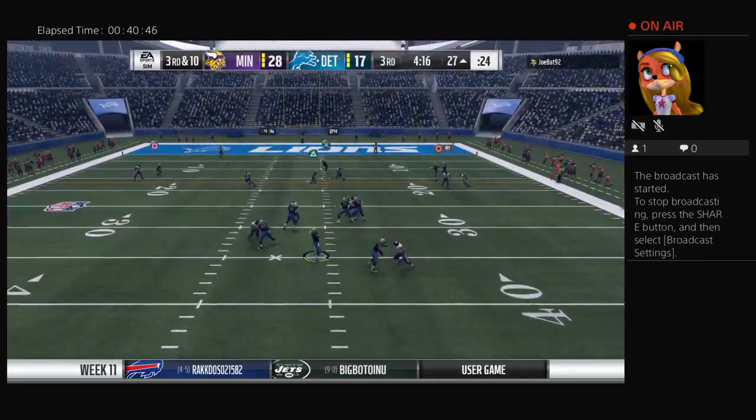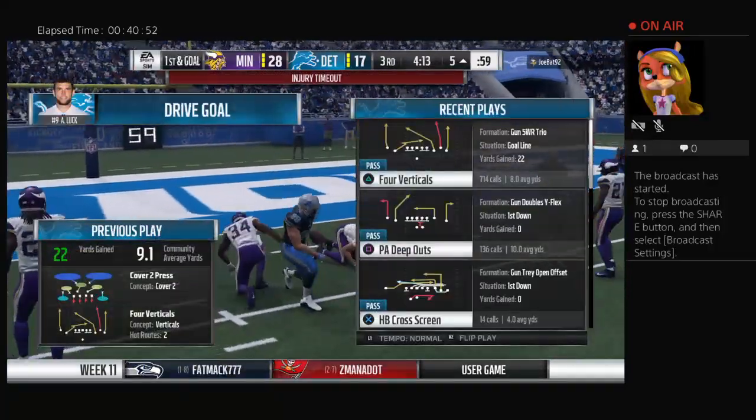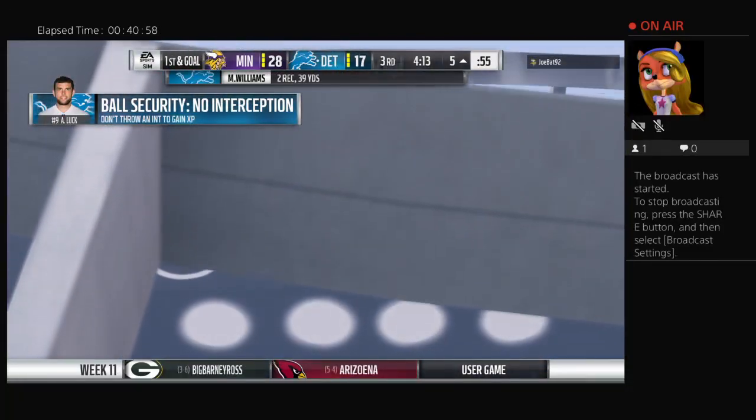Again, Luck. Got a man. It's complete. Williams. And a big collision there as he winds up flat on his back at the 5-yard line.